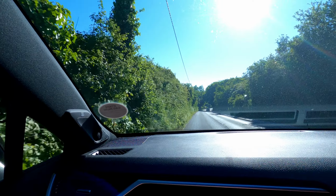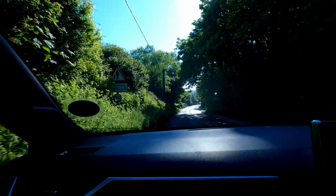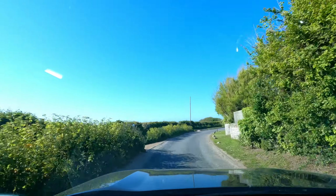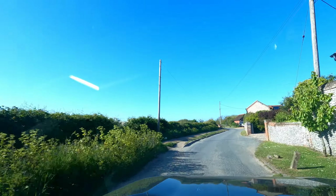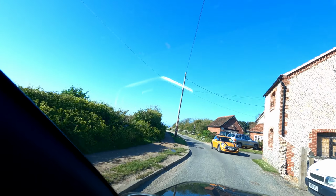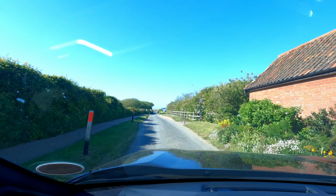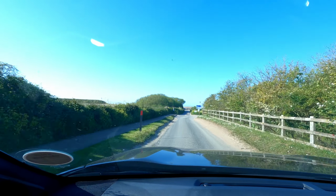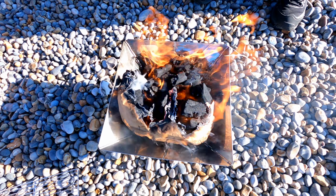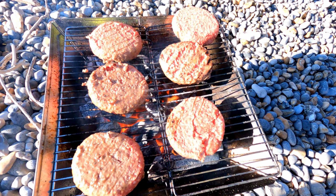The seaside, from the garden. Burger in the seaside.